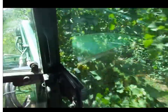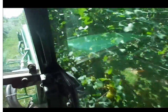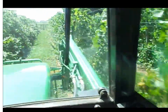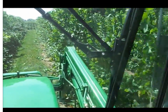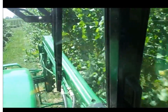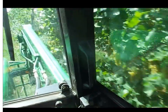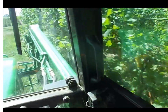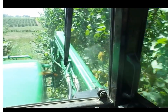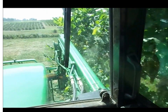Well, we're traveling down a row of Chardonnay utilizing Scott Henry training, and we're trying to show you that in the front of the tractor we have a PVC tubing that is in the form of a cow catcher, like on an old locomotive, pushing the shoots aside. And we hope you can get a glimpse of that in action so that the shoots do not get caught by the tires but are pushed aside.